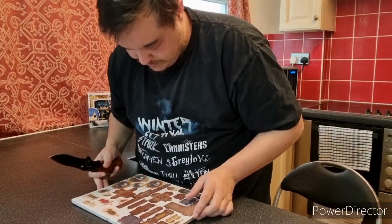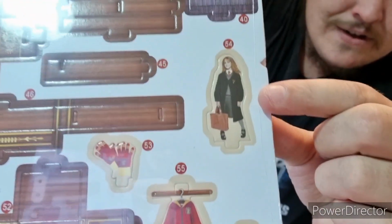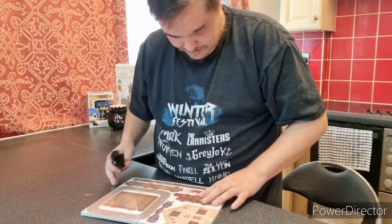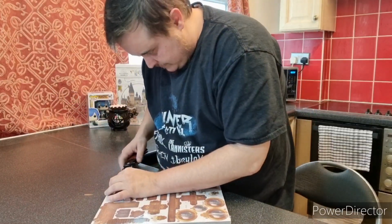So, we start by, we've got a little Hermione! Hermione Granger. That's pretty cool, I like that. Of course she'd be at the Quidditch Supply Shop. This place.